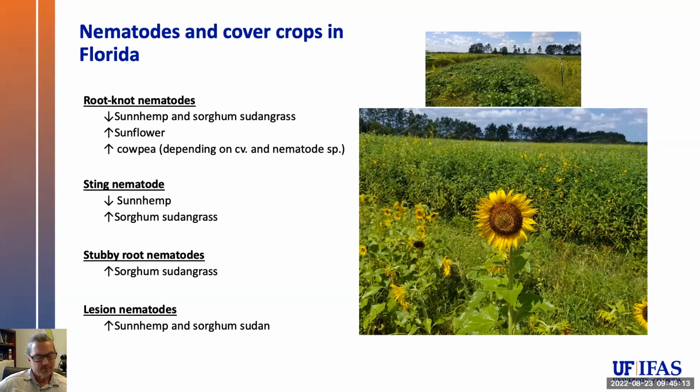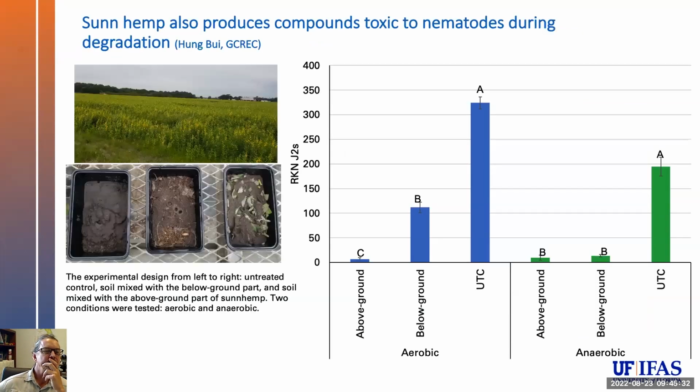So one of the strategies that we're trying to look at now is to see if we can mix some different cover crops and see how that influences the nematodes in the soil. It may be a better tactic to use mixtures so as to not select for one specific nematode too much. Also, as I said, some cover crops may produce compounds that are toxic to nematodes.